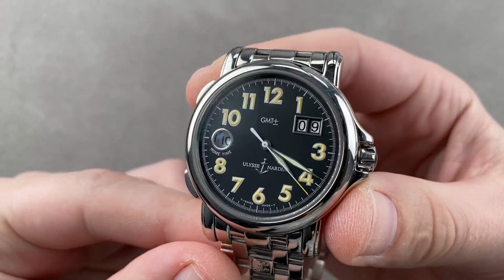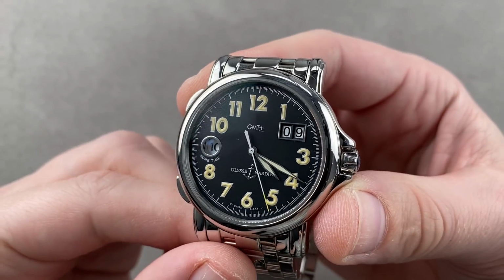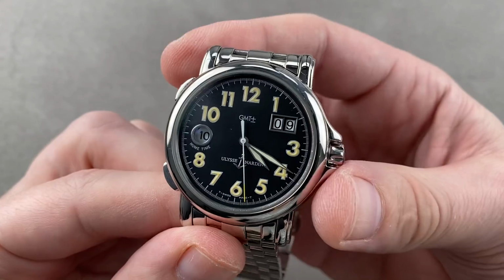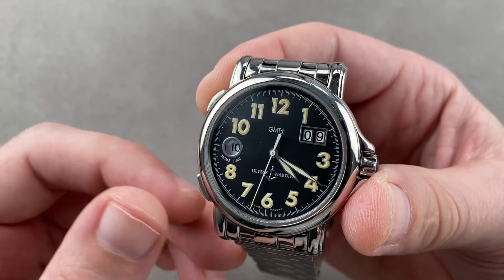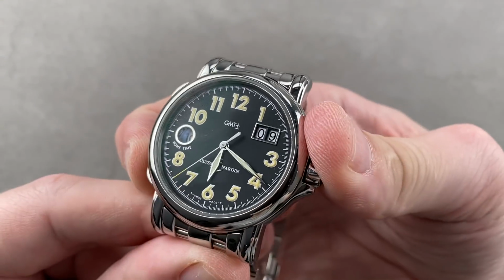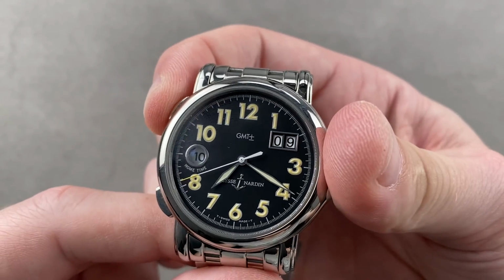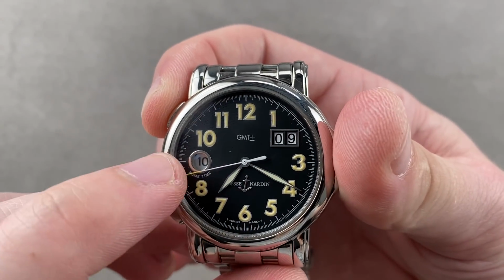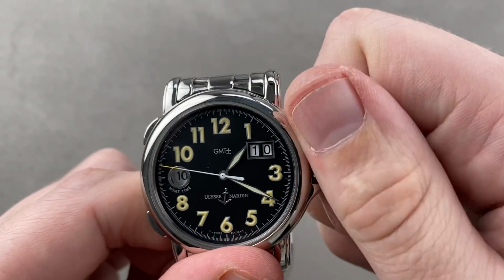This is the Ulysse Nardin San Marco GMT Plus Minus, 40 millimeters in stainless steel with a true tritium dial and 100 meters of water resistance. This watch launched in 1994 with the Ludwig Oxland's GMT Plus Minus system. It's an ETA 2892 base with a module that allows the hour hand to be set independently, and you can see there is a 24-hour display over at 9 o'clock.